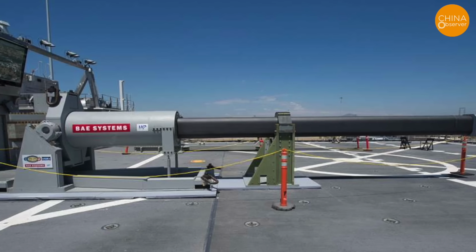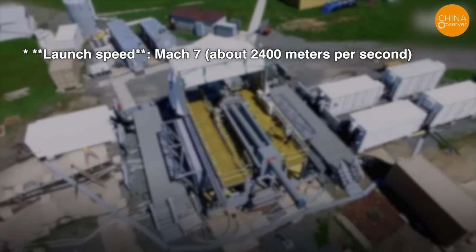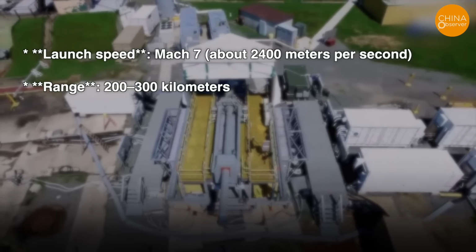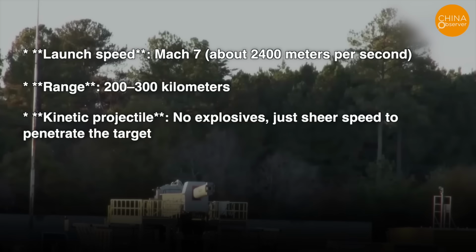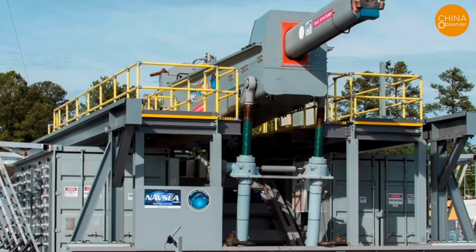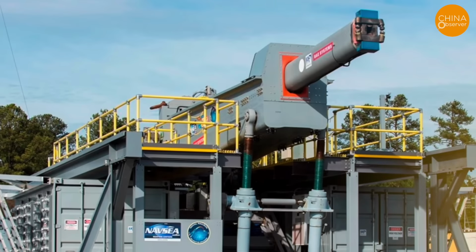The electromagnetic railgun was once considered the U.S. Navy's weapon of the future. It had impressive design goals, a launch speed of Mach 7, a range of 200 to 300 kilometers, and kinetic projectiles, no explosives, just sheer speed to penetrate the target. In 2021, the U.S. Navy officially terminated the railgun project for 3 reasons.